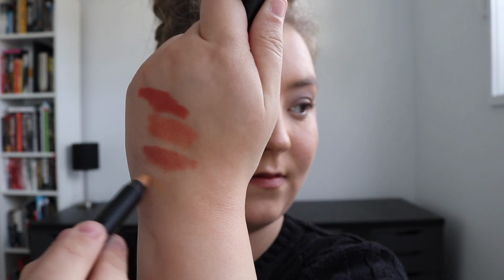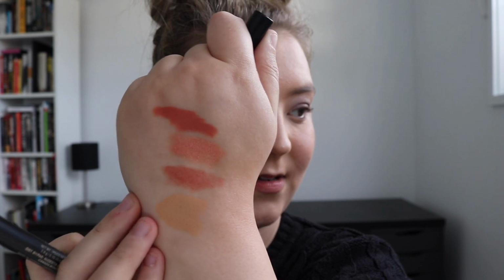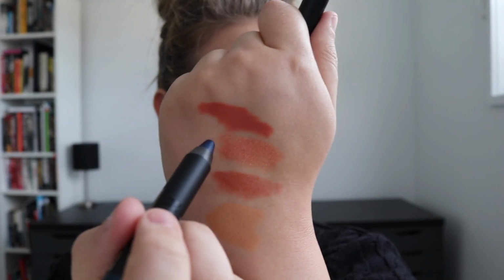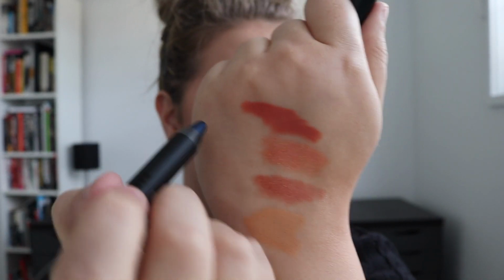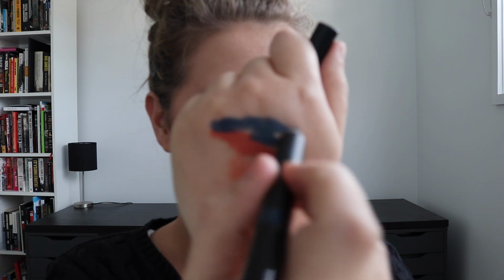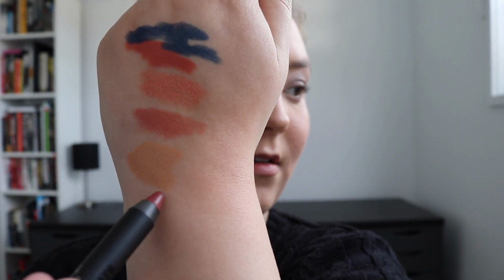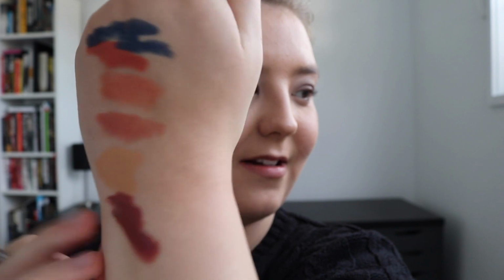Next is Desert Sun, which is, I guess, a concealer shade. Next is Côte d'Azur. Running out of room here. That's Côte d'Azur on the top there. And lastly we have Crave. Okay, and that's all for my Nudestix swatches.